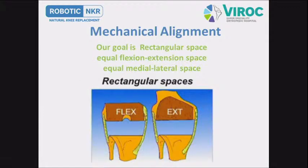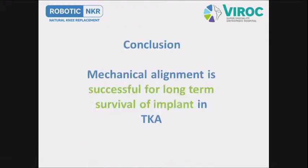We look to survival data. There are multiple studies and meta-analyses, all suggesting very good survival data of mechanically aligned total knee arthroplasty. This is the second paper: 10 years survivorship 92%, and more than 90% implant survival at 15 years. So, mechanical alignment is successful for long-term survival of the implant.